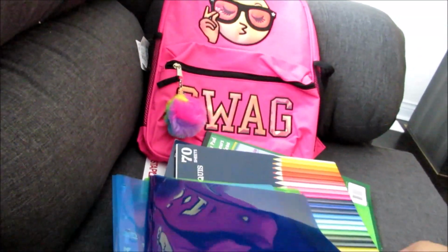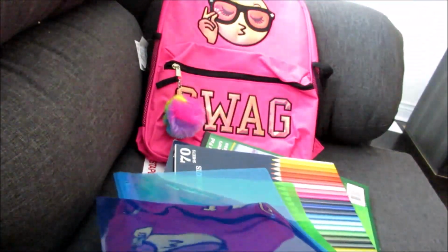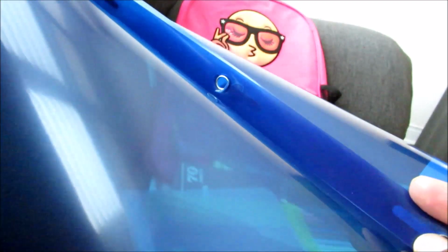Also a PSA alert: when you look for these, make sure that you look at the prongs, because I had gotten one where I couldn't use the folder because the prongs were placed on this side.